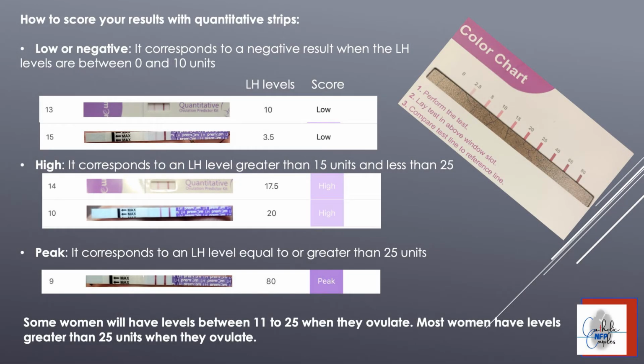How to score your results with quantitative strips. Low or negative. It corresponds to a negative result when the LH levels are between 0 and 10 units. High. It corresponds to an LH level greater than 15 units and less than 25. Peak. It corresponds to an LH level equal to or greater than 25 units.